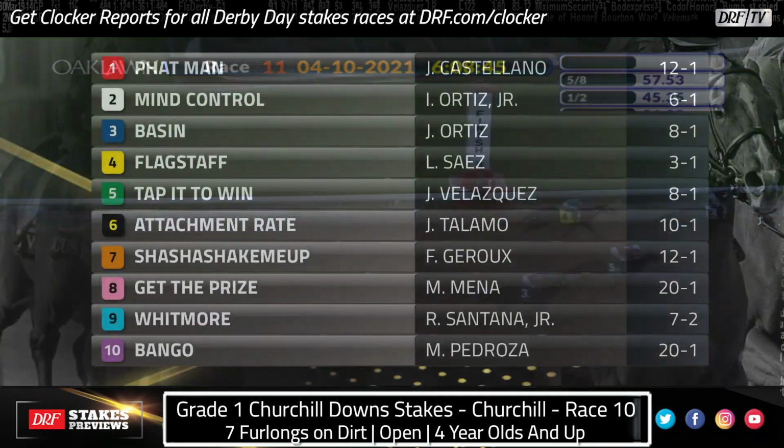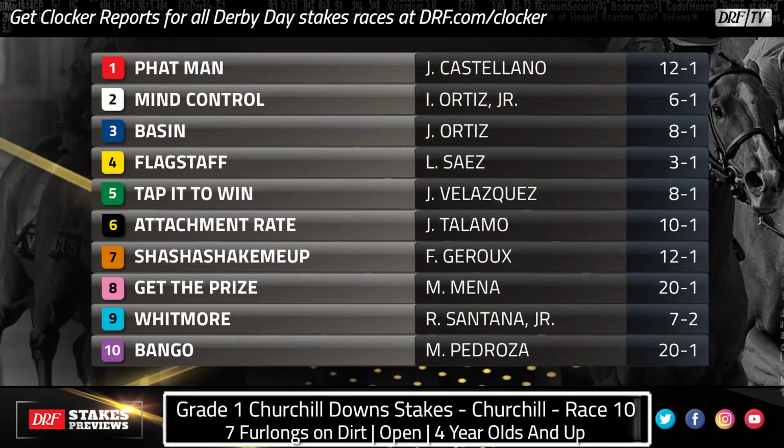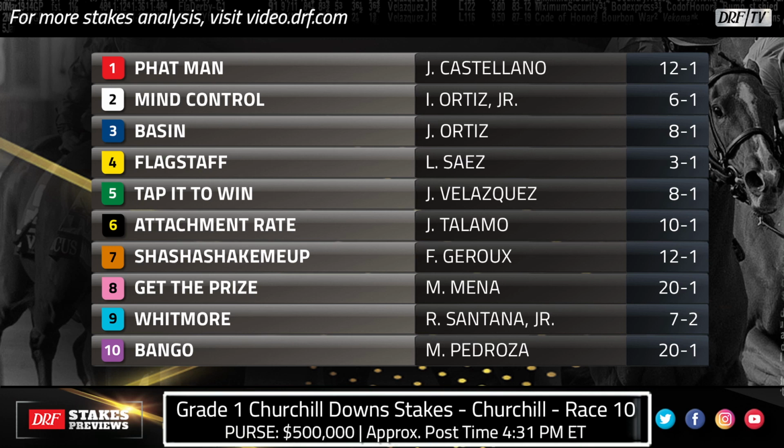CZ Rocket is not in this race. I think that helps Whitmore. You know that he can get any kind of a trip in a race, so that helps him, whether the pace is fast or slow. It really isn't supposed to compromise him. In a lot of ways, he's just the horse to beat in here.